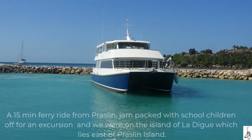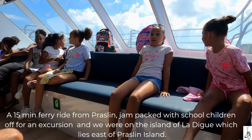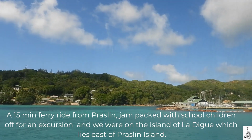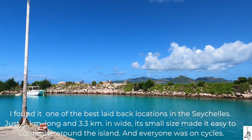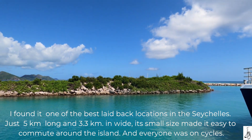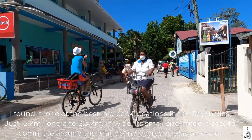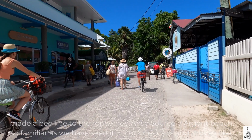A 15-minute ferry ride from Praslin, jam-packed with school children off for an excursion, and we were on the island of La Digue, which lies east of Praslin Island. I found it one of the best laid-back locations in the Seychelles. Just 5 kilometers long and 3.3 kilometers wide, its small size made it easy to commute around the island. And everyone was on cycles.